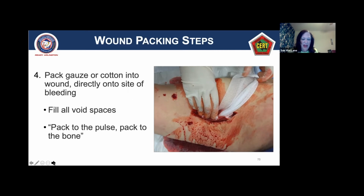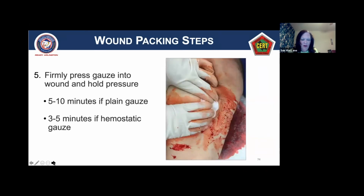Okay? The next thing you want to do is when you can't cram any more gauze in, pile it up on top and push down hard and use your body weight. Because remember, we're going to ask you to hold the pressure for 5 to 10 minutes. That's a long amount of time, and we want a whole lot of pressure. So if you can use your thigh or your body weight or something else like that to hold that, that's really helpful. If you're using the hemostatic agent, it probably will get done in about 3 to 5 minutes. It'll be a little faster, so that helps if you have that available.